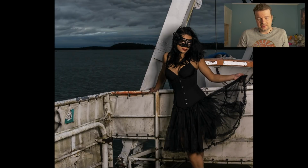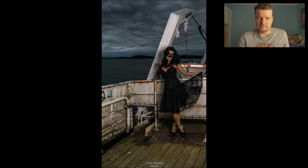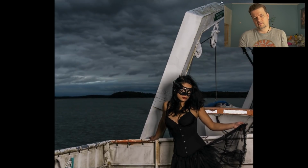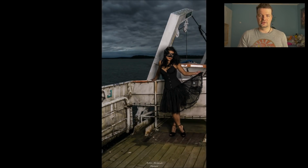For my taste, slightly underexposed. The light is coming from this direction, doesn't give much form to anything. All these back things here are kind of distracting. Going straight from cutting the head, in a way it's hard to get the story in this picture. Why is she wearing a mask on what looks like a fishing boat?